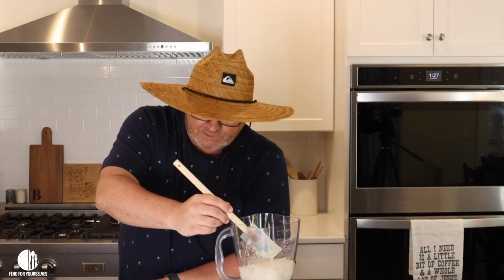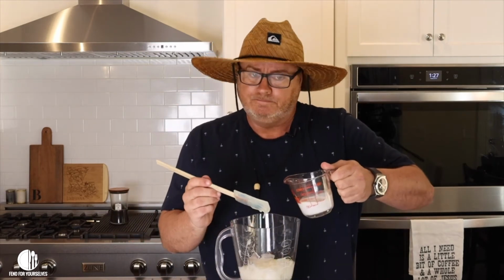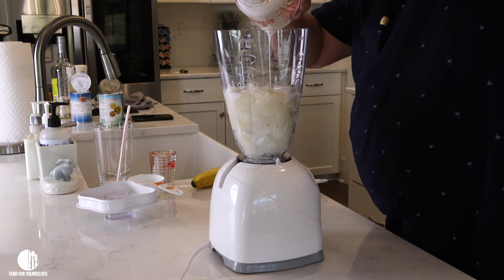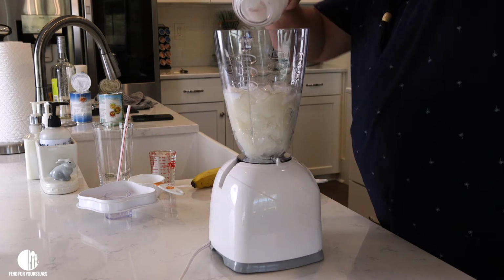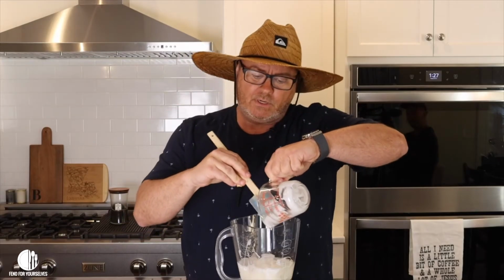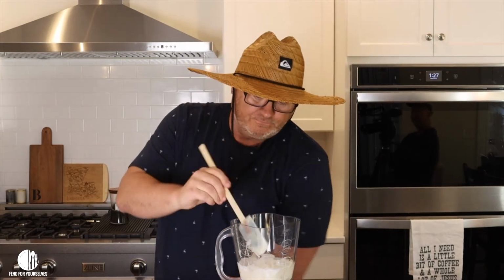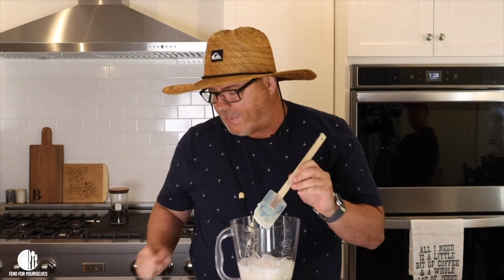Then we're going to take that coconut milk. You find this over in the international foods section with the Asian food. That's where you get that. Don't think it's coconut water, you know, while you're buying kombucha or whatever that stuff's called. It's coconut milk, 1/4 cup of that.